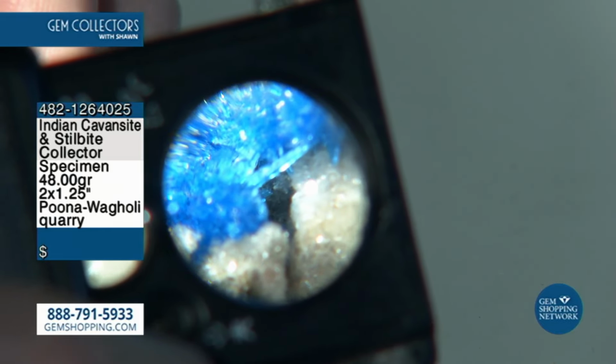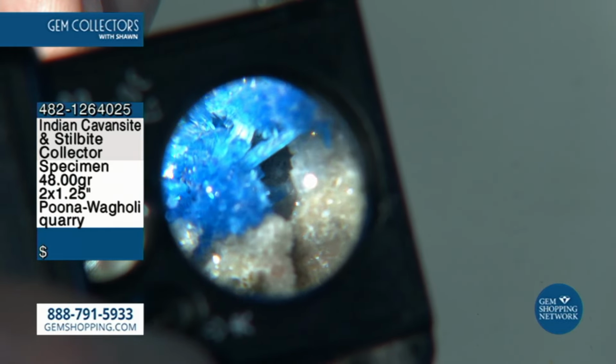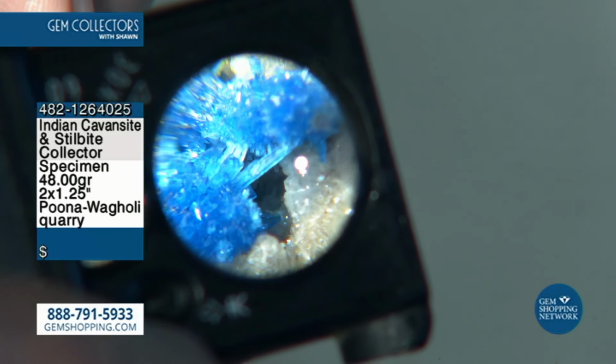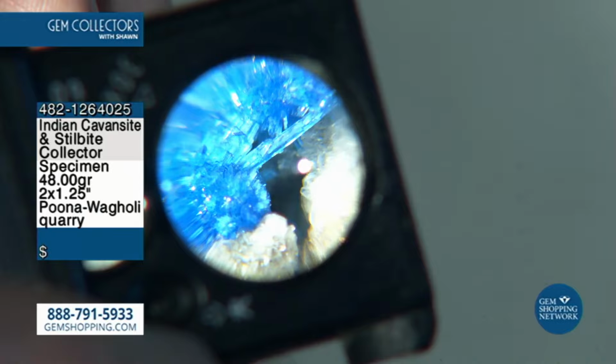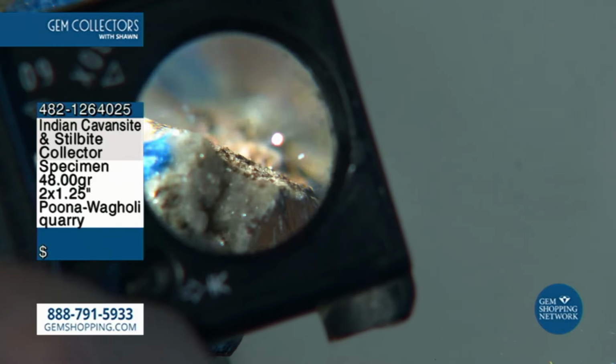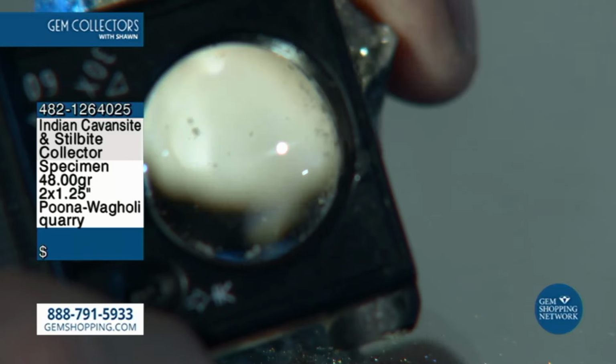And let me tilt it up. I see some blue at the bottom there. Look at that. That's how you can do that just with your eye, a magnification, and light. You can look down into those amazing areas, deep into this piece.